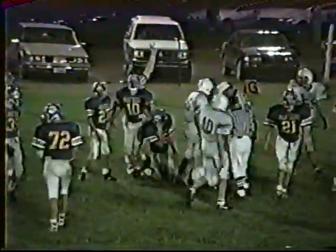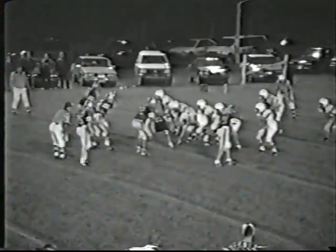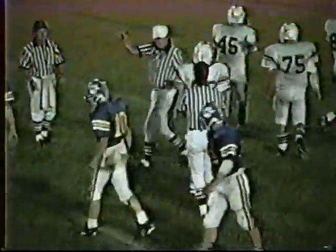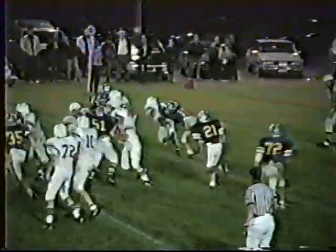The ball carrier, number 44, tackle made by number 51, Steve Benny. Loss of one on the play, second down and 11. Number 55, Brent Cunningham. Tackle behind the line of scrimmage by Jeremiah Johnson on the ball carrier, number 44, Todd Henningsen.